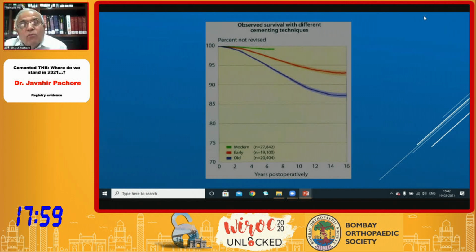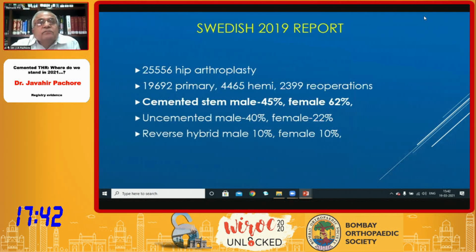But looking at the modern cement, that looks like it is going to be better in future. So we don't have enough data coming from modern cement, how long and how the graph can be. This is only 8 or 9 years follow-up. We have to look for another 10 years for modern cement data.